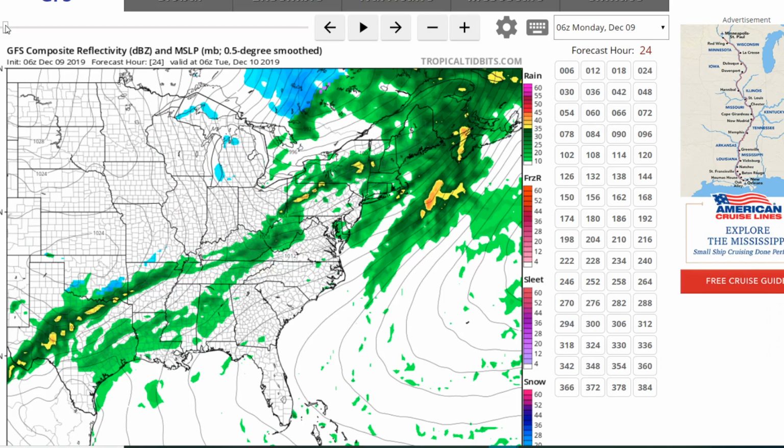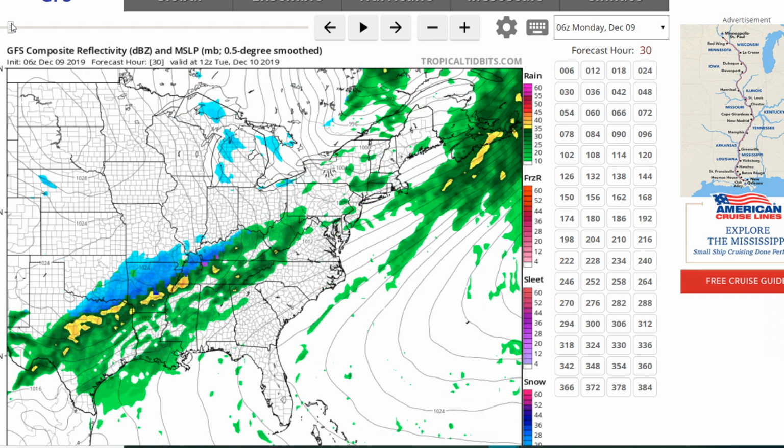Now, here is the GFS model, and we're going to look at total rainfall and total snowfall from this. Then we're going to look at the NAM 12KM model, and then we're going to look at the Canadian model. So here we go.